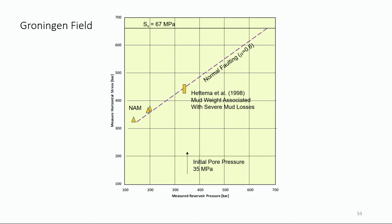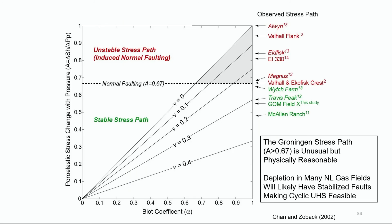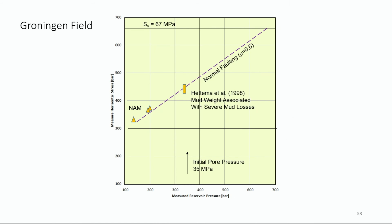Okay, and the initial pore pressure was 350 bars. So the stress data are not available until there's been significant depletion. However, by digging through some of the references in these NAM reports, I found this old paper by Mark Hedema and others, it's 25 years ago, and they were talking about severe mud losses during drilling at a pressure of about 428 bars, I think it was, and that was right on the failure line.